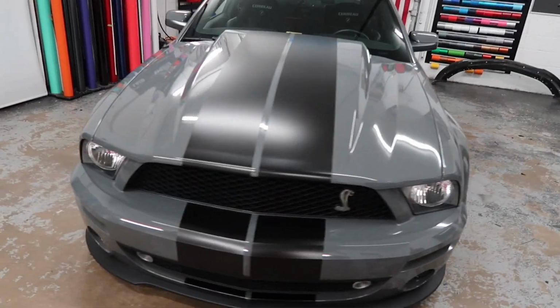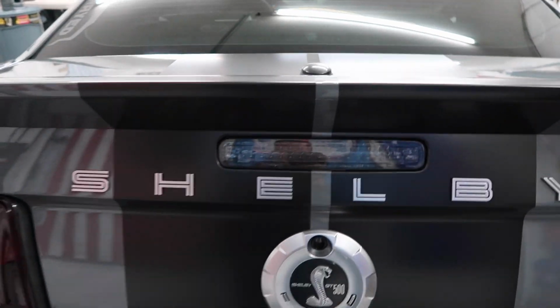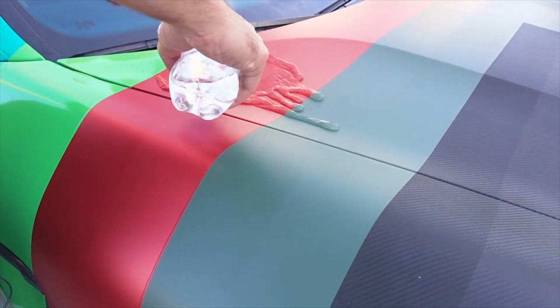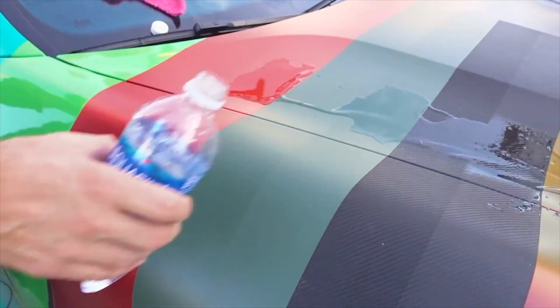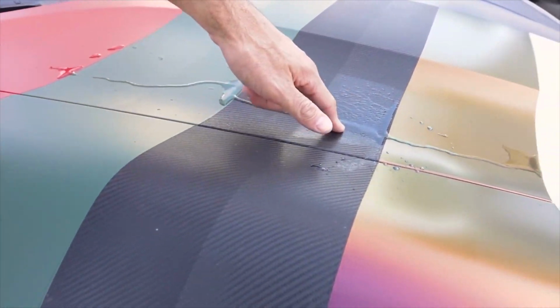One of my main concerns was that I have satin stripes on my car, and I was wondering if the Ceramic Pro would make either matte or satin not look right. We've actually messed around with all three textures, and the only thing it does on satin and matte is make the color look deeper. People are worried it's going to make it look glossier. It doesn't, it just makes it look deeper.